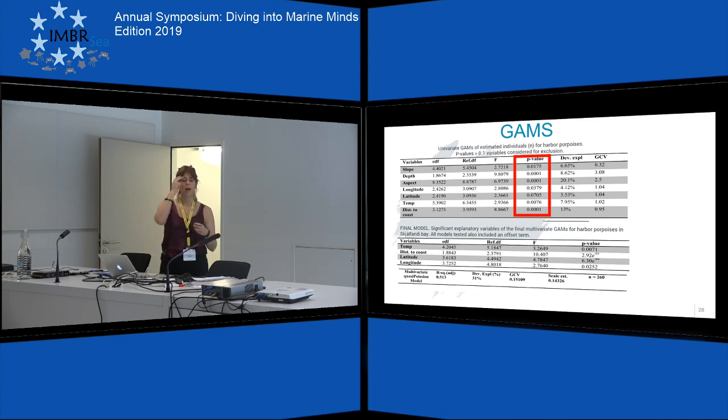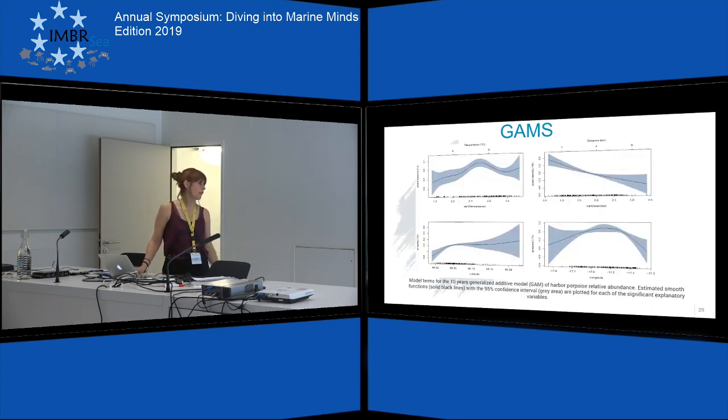multivariate GAM, and we were releasing each of these terms by the p-values and the GCV scores, as is standardized for this analysis. And we end up with this final model in which temperature, distance to the coast, latitude, and longitude were significantly explaining the porpoises' distribution with a 31% deviance, which is quite a good number compared to other studies that I checked.